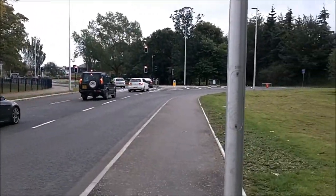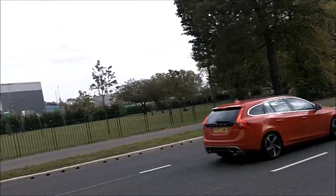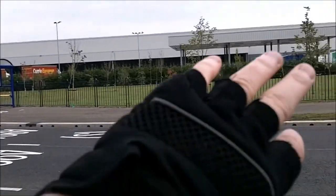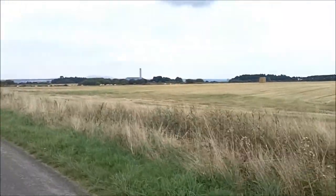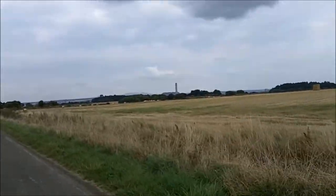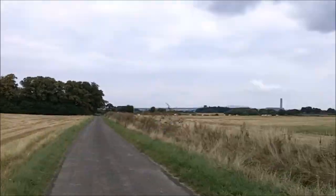This is all changed here, it's all traffic lights and multi-lane. Big changes from about here, this wasn't here last time I was up. Ah, peace, perfect peace again. Off the main road, back onto our cycle path, cycle network. And you see Longannet Power Station away there in the distance. Here's the road. And this will take me to the bridge across the motorway.